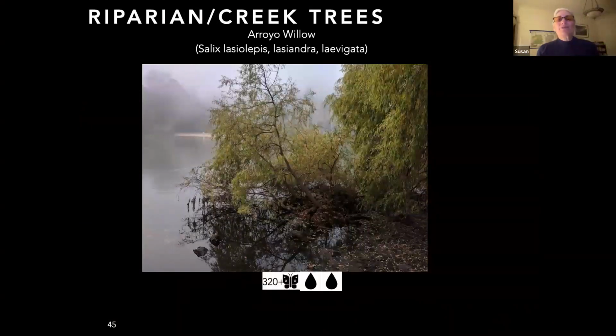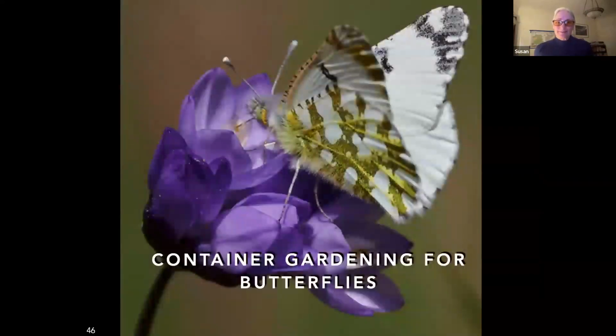And riparian, we have 3 different kinds of willows, just in case you want to choose. And they're all just incredible, over 300 different species of butterflies and moths. They are the keystone species for our creekside areas.